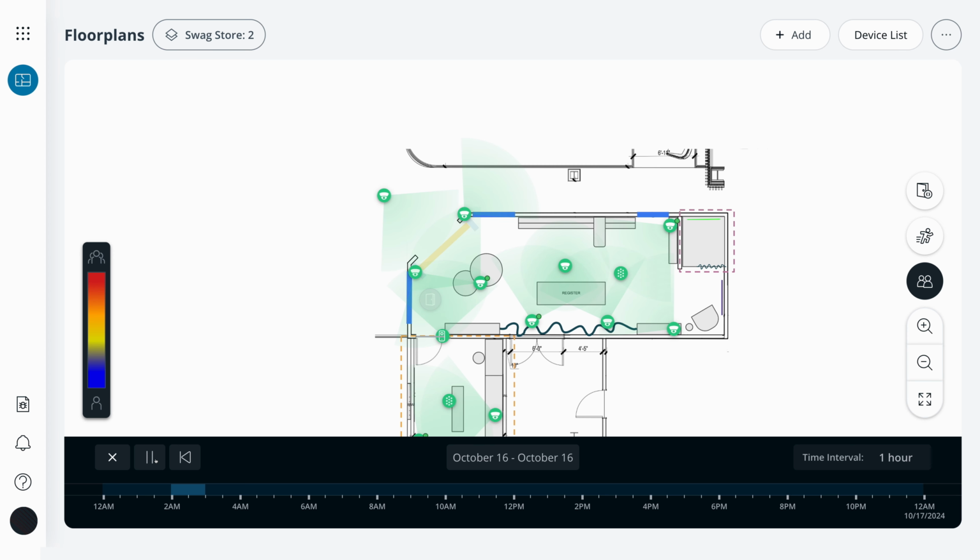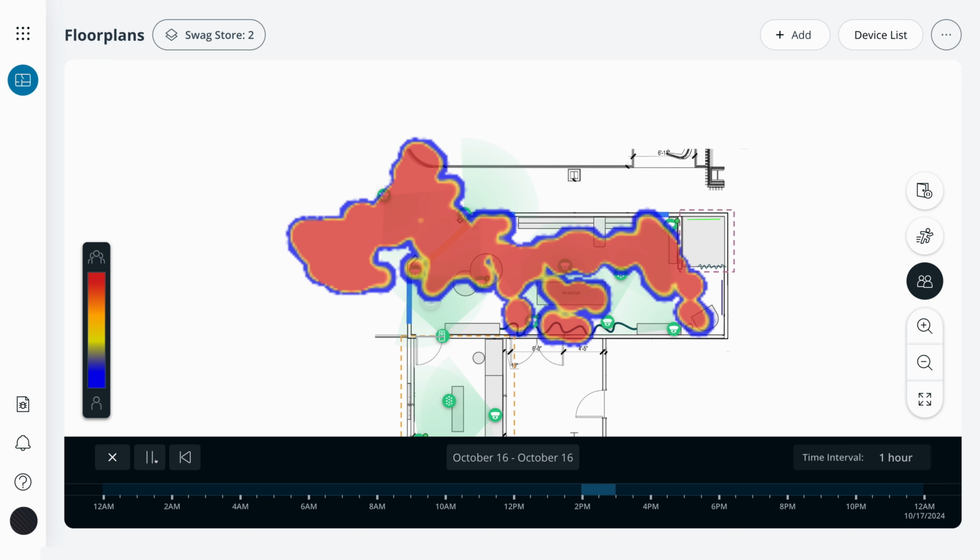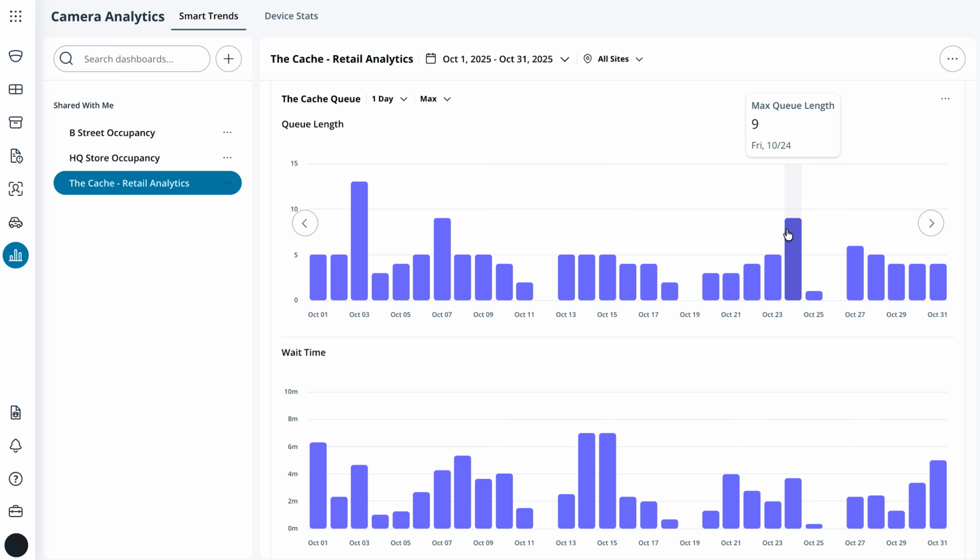With people heat maps, visualize high and low traffic areas across your store floor plan to optimize merchandising, improve layouts, and guide in-store strategies. Queue Trends lets your team see not only how many people are waiting, but also for how long, including average and maximum wait times.